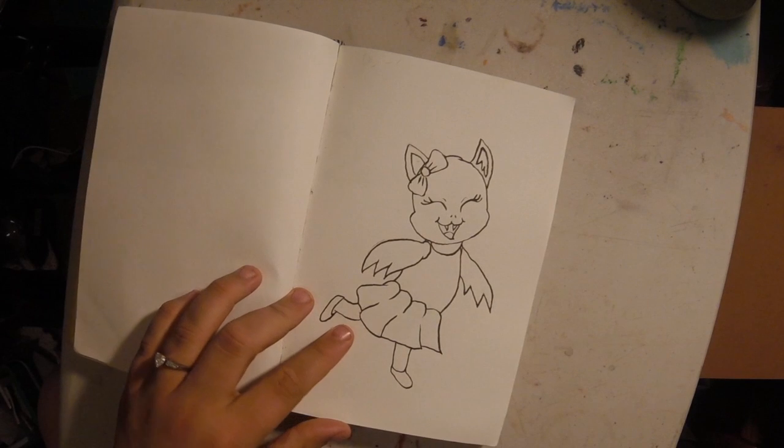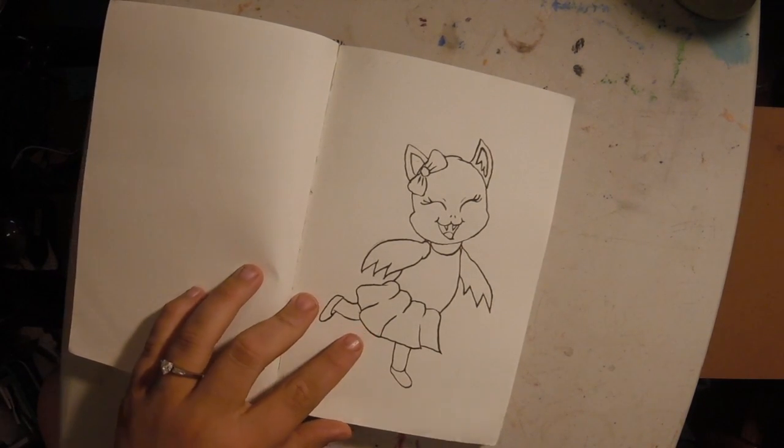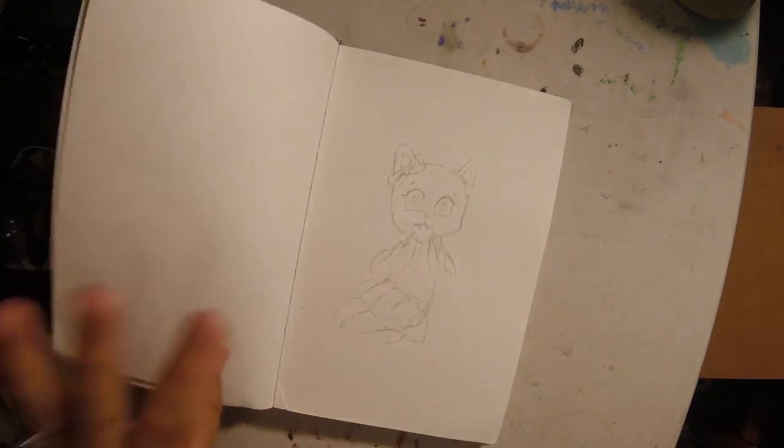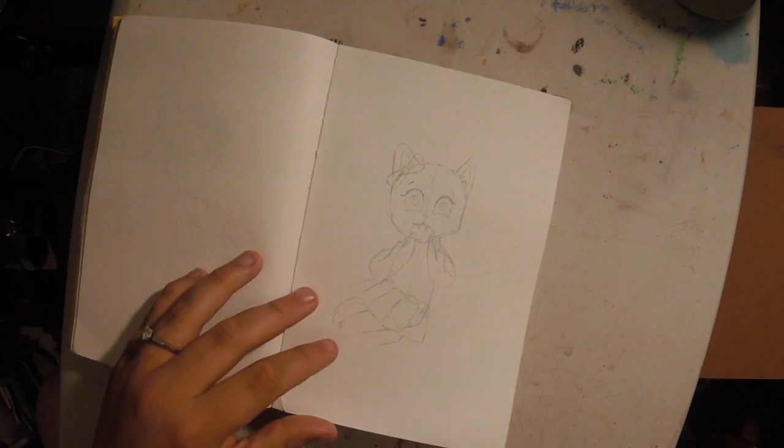Then I drew my little Batgirl again. Oh, by the way, her name was Lyra, like lying, Lyra. Then I tried drawing her in a different pose, but I ended up not liking it and kind of just left it.